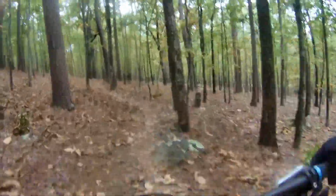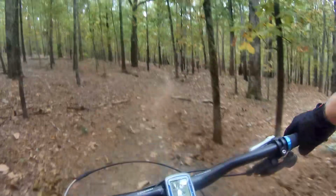This 5.5 mile loop starts off heading down a fairly smooth trail, but don't get comfortable, because very soon you'll start the north half of this loop, which to me seems to be the most strenuous technical part of this loop.